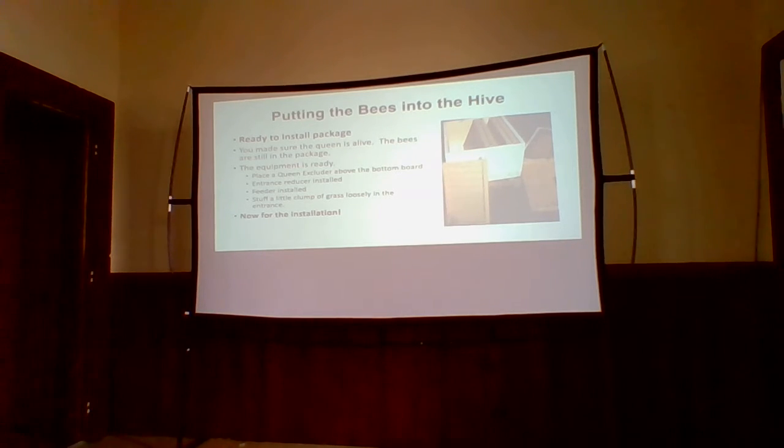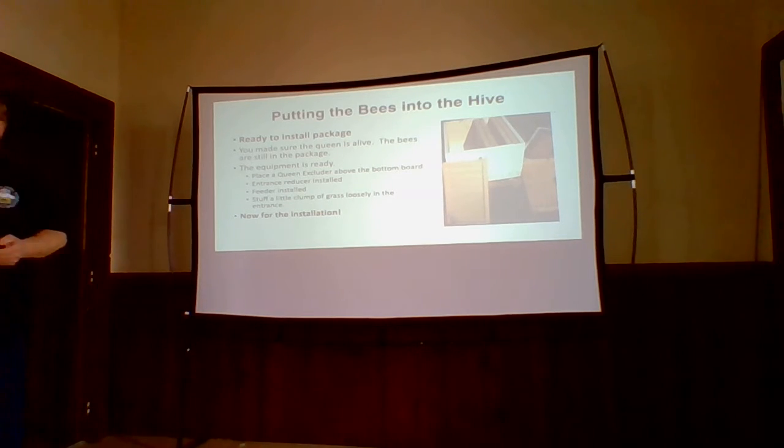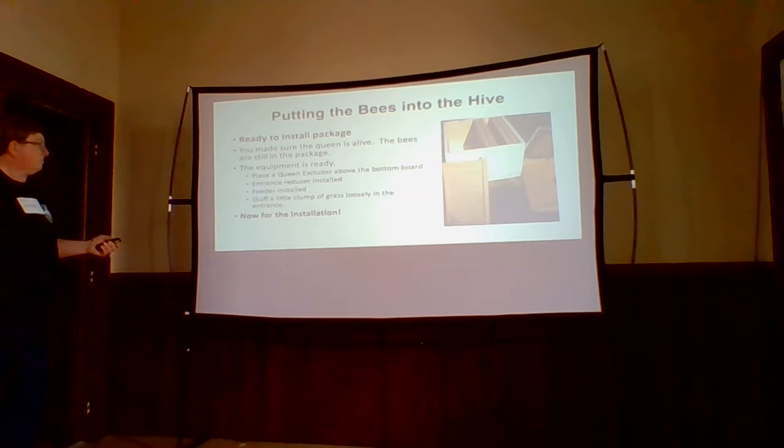You place a queen excluder on the bottom of your box, because sometimes when queens are let out, they don't like the home, so they want to try to leave. The queen excluder keeps her in there. She can't go anywhere, she'll finally start laying, and once she starts laying, then she's yours. Then you can take the queen excluder off. You don't want to leave it on long term, because drones cannot pass through the queen excluder.